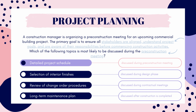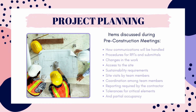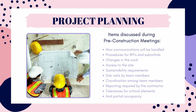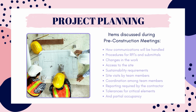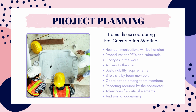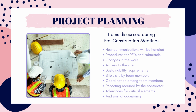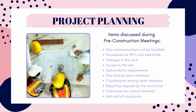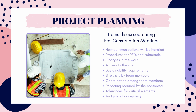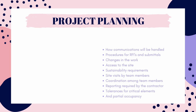Some other items that might be discussed during pre-construction meetings are how communications will be handled, procedures for RFIs and submittals, changes in the work, access to the site, sustainability requirements, site visits by team members, coordination among team members, reporting required by the contractor, tolerances of critical elements, and partial occupancy.